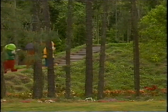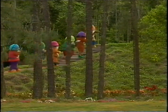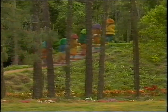Now, if you get a chance on the fourth hole, go back to the pro tee. Look at the beautiful view from there. Boy, this is wonderfully maintained, too.